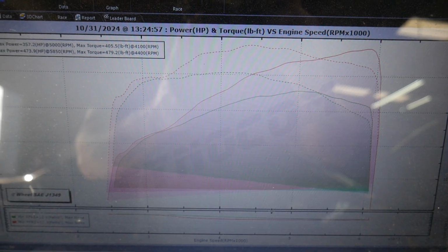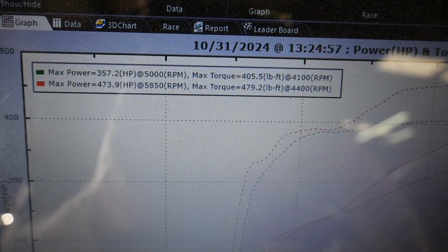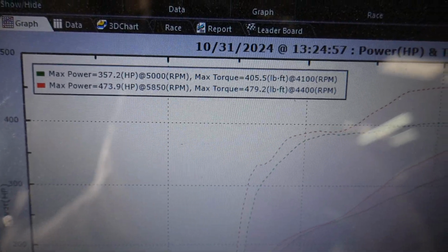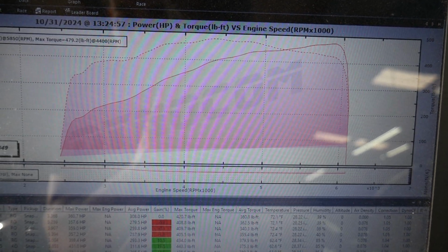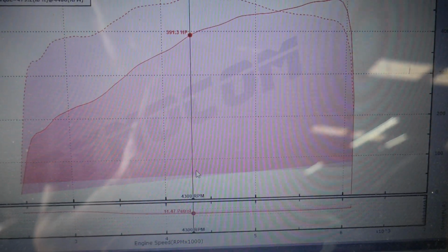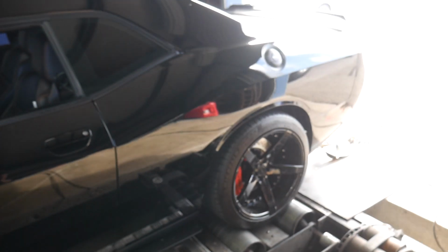So, focus here. You can see, I mean, huge gains with the Pro Charger. Before, we were at 357 horsepower, 400 foot-pounds of torque. And now we're at 473 horsepower, 479 foot-pounds of torque. And let me pull the previous run off here. Show you our nice and safe, consistent air-fuel ratio. So this thing is all wrapped up, ready to go home.